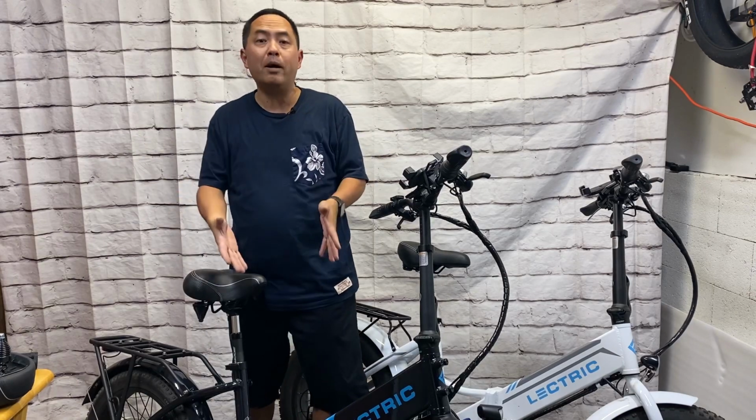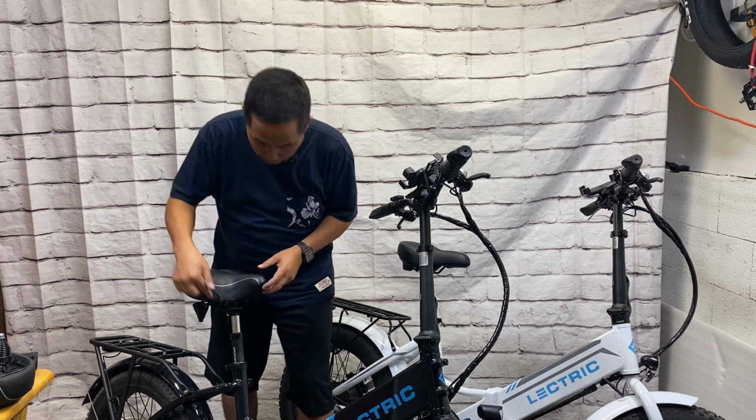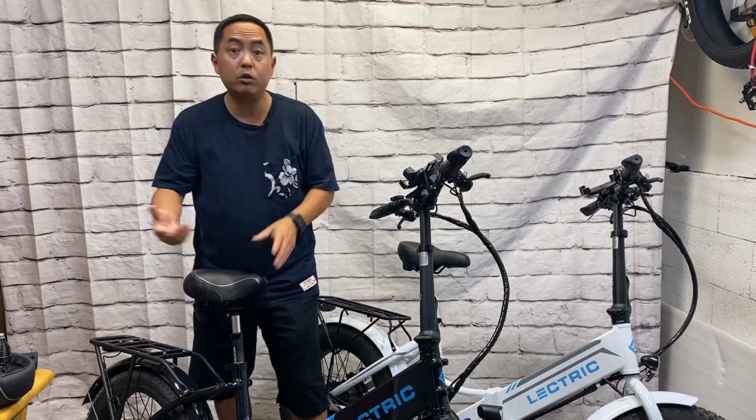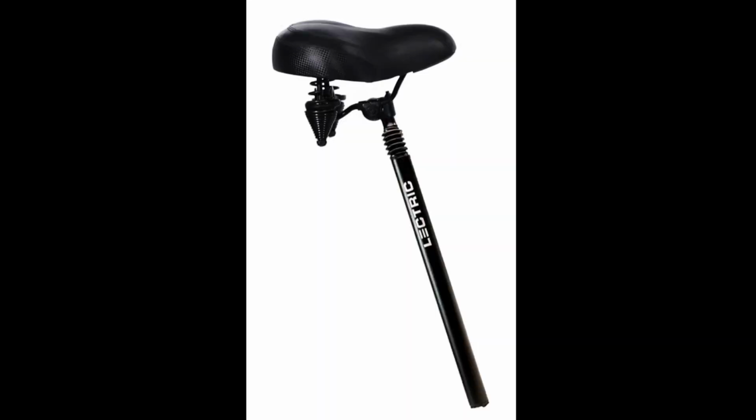But this is all about accessories for the bike today. I'm going to be focusing on the suspension seat post. For those of you who are planning to buy one of these Lectric XPs, buy it now, because then you get one of these seat posts with the bike.